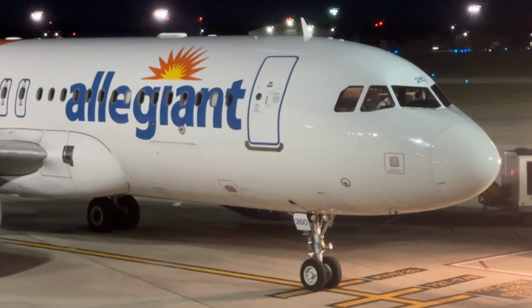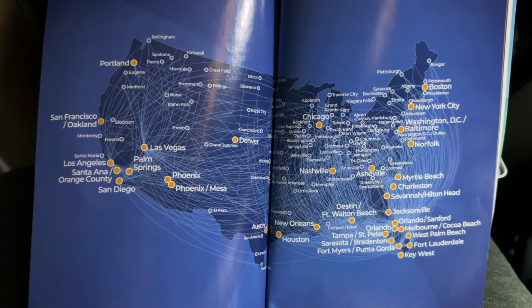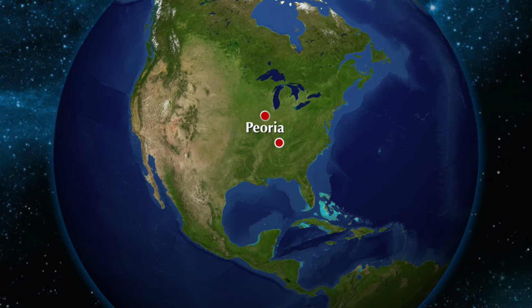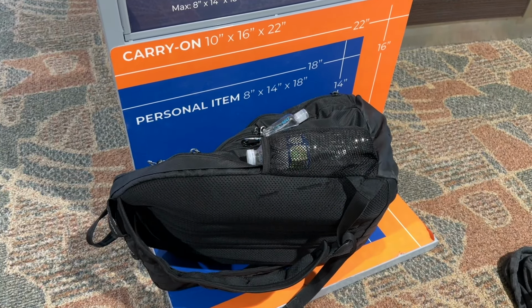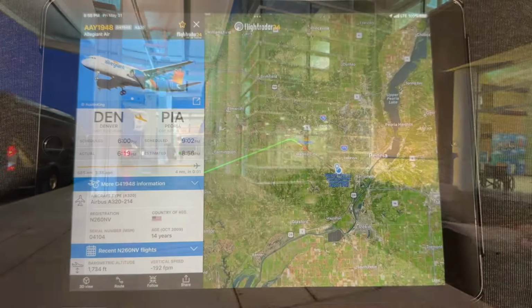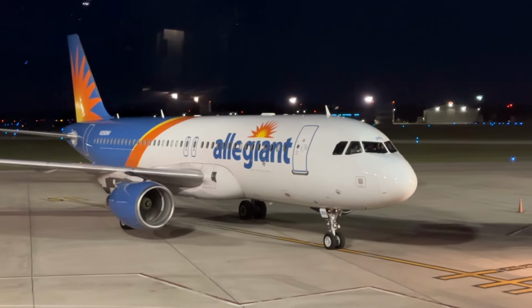Allegiant Air specializes in connecting smaller communities to popular vacation destinations, often providing inclusive packages at affordable prices. Today, we're back on board North America's 14th largest airline, taking a quick flight from Peoria, Illinois to Nashville, Tennessee. This trip had an unexpected hiccup, but thankfully I had planned ahead and was able to work around it. So with that said, let's head to Peoria and get this journey started.